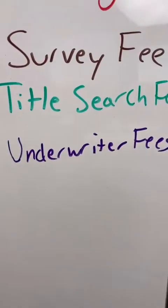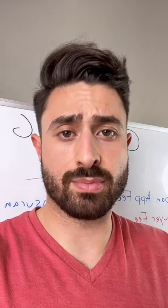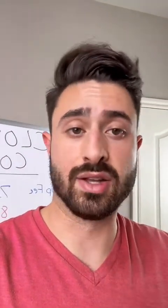And last is underwriter fees. The underwriter is the person that works at the bank or the lender that says that you can or cannot get the loan. So they need to get paid, and this is how they get paid.